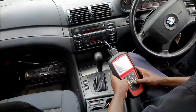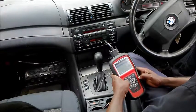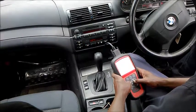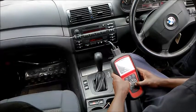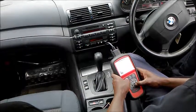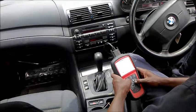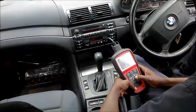So it says no stored codes. Rather, for pending codes, it failed to communicate. If I go back to stored codes, it says none. But when I ask for pending codes, it says it can't communicate. I'm going to step out of the OBD2 software and go to the BMW software. This is the European BMW.